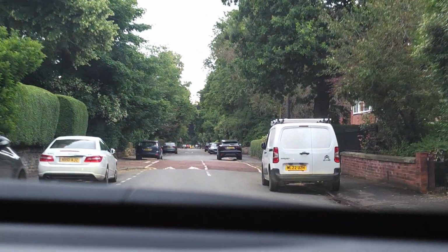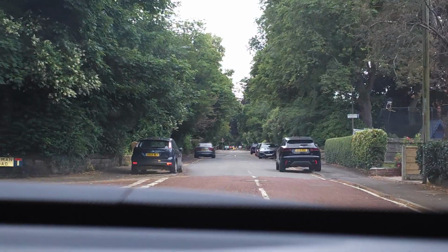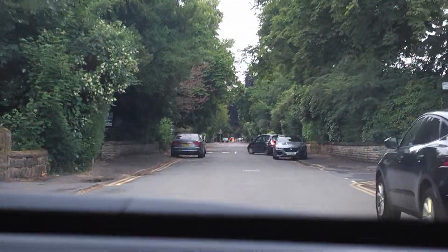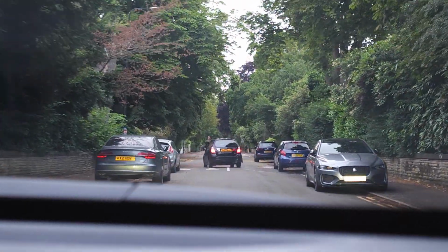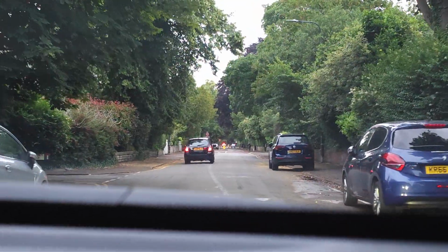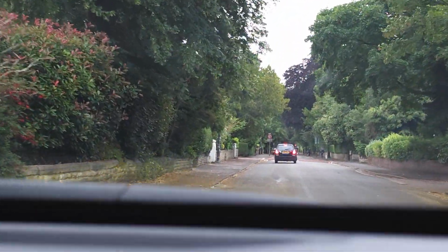Don't forget regular checks of your mirrors anytime you need to tilt the car away from going straight ahead. I see that car pulling into the road, so I've just eased off my acceleration a bit, then checked the mirrors, middle and side mirror, to go over and then back to the left.